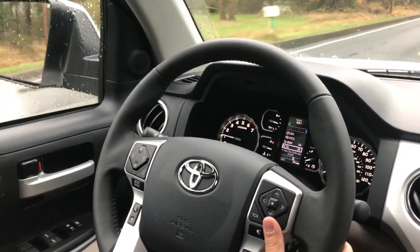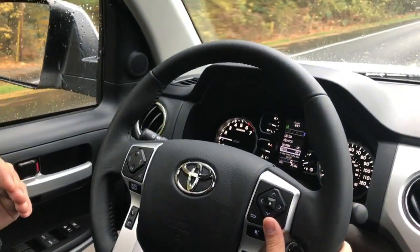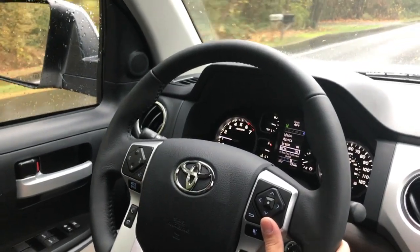Of course, that is also partnered with the parking assist in general. That way, if you're getting close to an object while you're in reverse, the vehicle will beep to let you know.